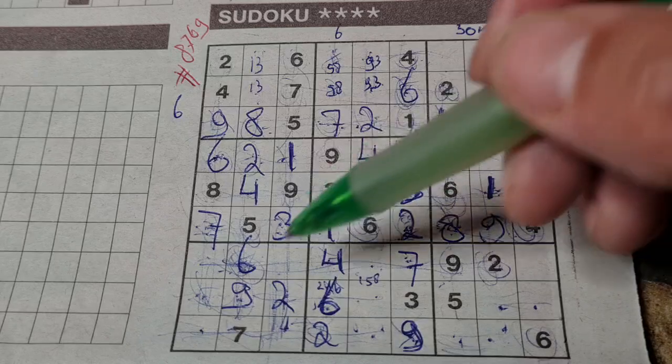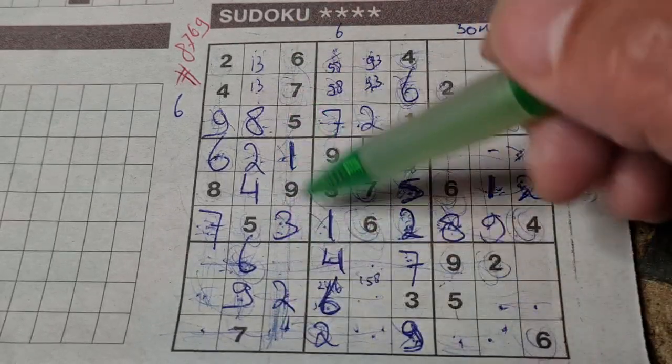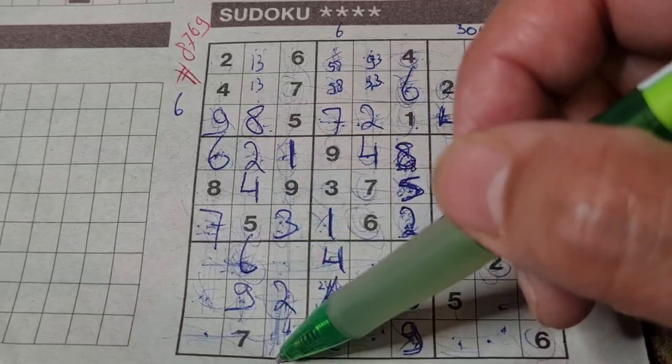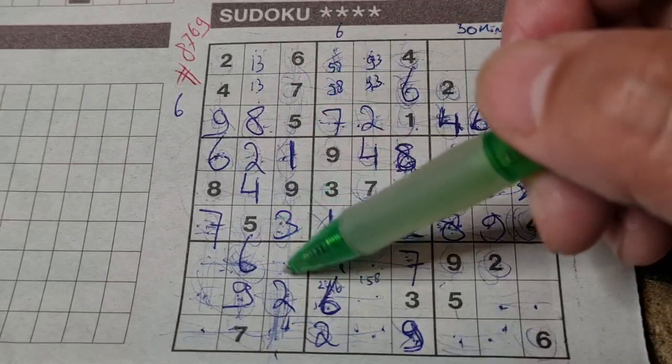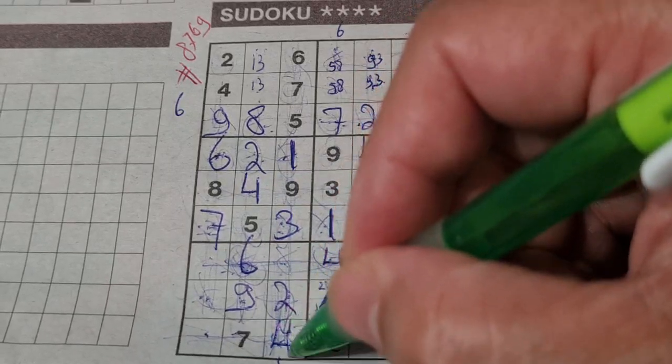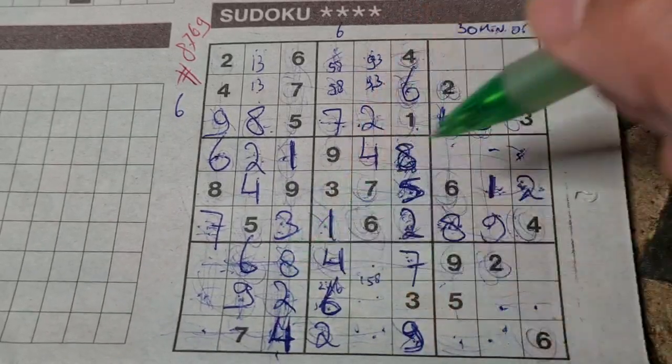Then, let me see, 2 numbers left in this third column. For numbers 1, 2, 3, 4 is missing. 5, 6, 7, 8 is missing. 4 and 8, 4 and 8, we have a 4 in this row, no 4 there, 4 should be here, 8 goes there.